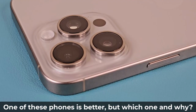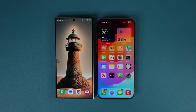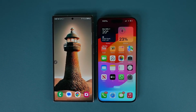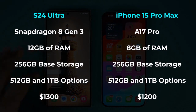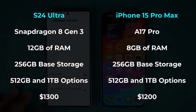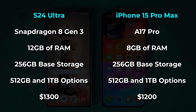On the software front, the iPhone runs on iOS 17.2.1, while the S24 Ultra comes with Android 14 and One UI 6.1. Samsung promises 7 generations of Android OS updates, aligning it with Pixel devices. Both platforms offer unique advantages, with Android allowing a lot more customization.